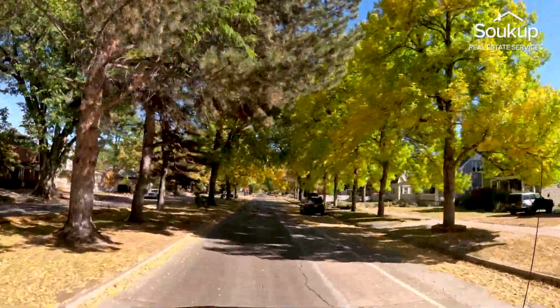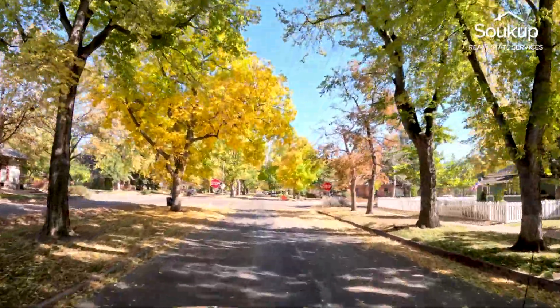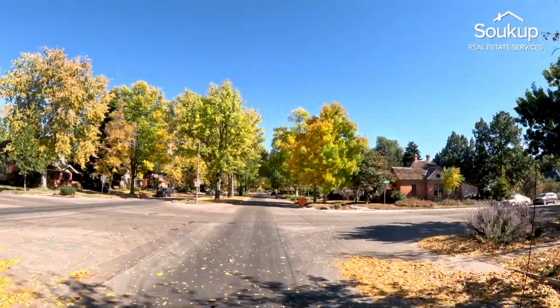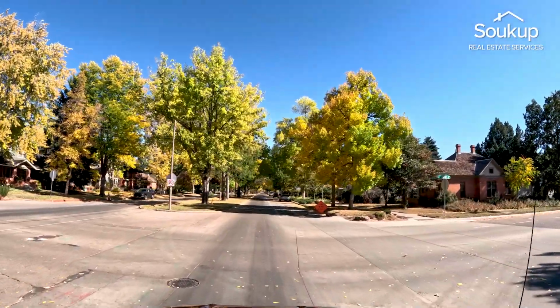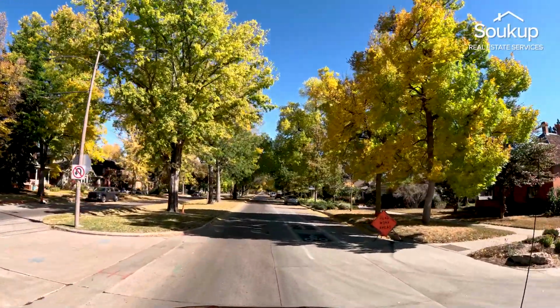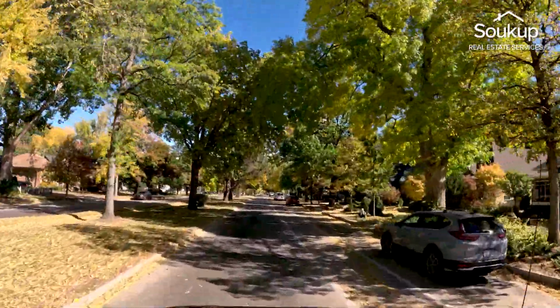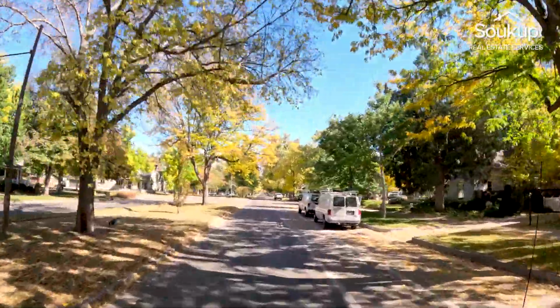We are just turning off of Shields, so we're approaching College Avenue, where you're going to have St. Joseph's Cathedral on our left here coming up, but then you've got Otterbox to our right, and the intersection where addresses start at 0, College and Mountain Avenue. But just what a beautiful street, and just very loved here in Fort Collins.